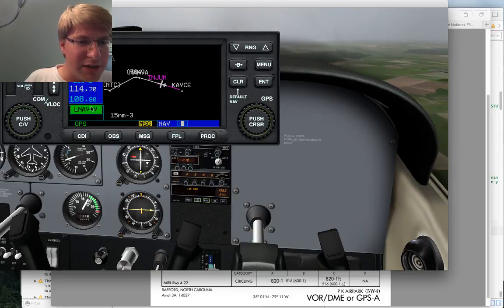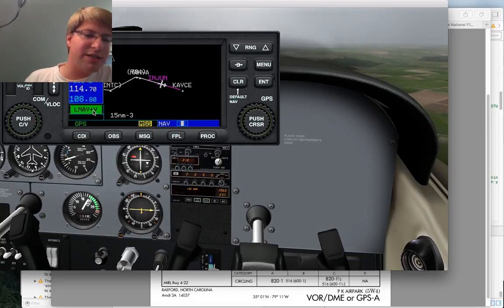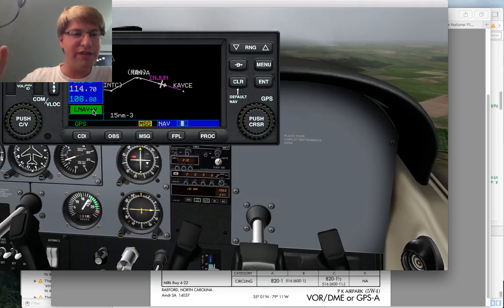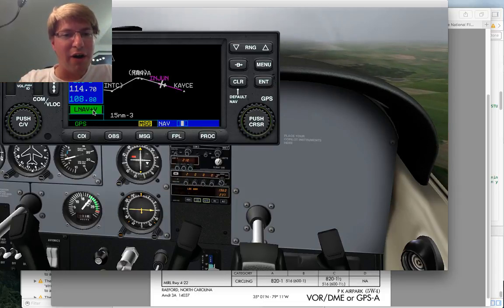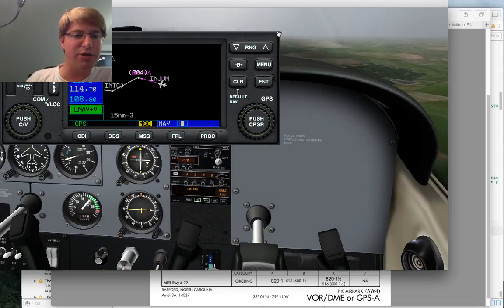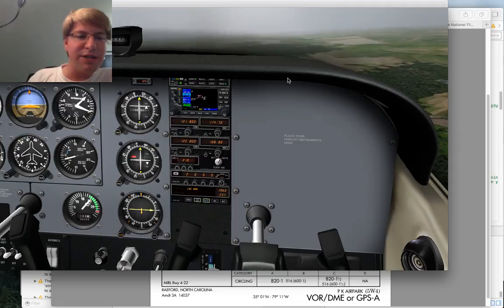In this little window down here on the GPS, it says LNAV plus V, which is different from another indication you can see with other approaches that says LNAV/VNAV or L-VNAV. L-VNAV is authoritative. It's based on a slope coded into the final approach segment of the approach. If it says plus V, it's advisory only.